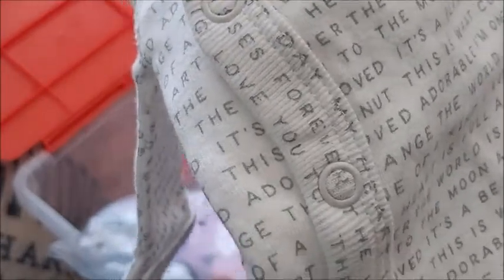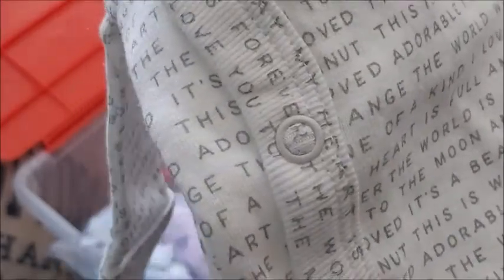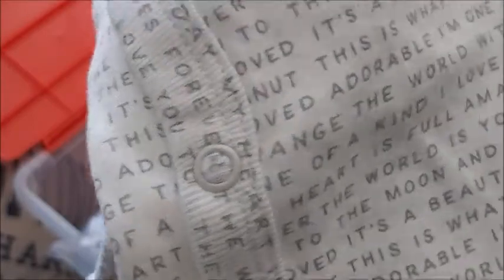This is what cute looks like. I'm one of a kind. Change the world with my smile. Things like that. So, they're also sweet.